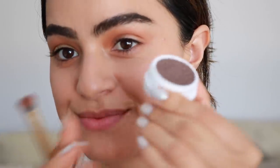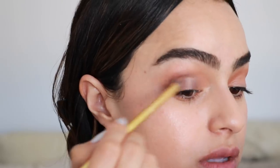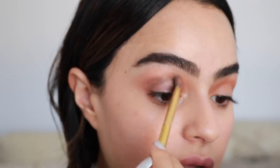So now I'm gonna take a denser brush and I'm gonna use Daybreak, which was the shade that I was really loving. I feel like you can all honestly just use this all over the lid. I love to mix a warmer tone in the crease because I feel like I look better with warm tones as opposed to just cool tones, which this is a really cool tone shadow. That's why I warmed up that crease.